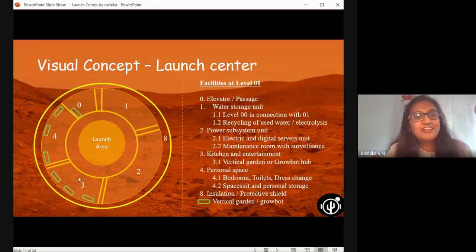And here is our favorite area, we can say, kitchen and entertainment. Here I have placed the vertical garden or grow boot hub, covering the maximum space. I'll show what the grow boot hub would look like and how we can make use of it in our habitat. So here we shall have an entertainment area as well for family-style crew dinner, lunch, everything.